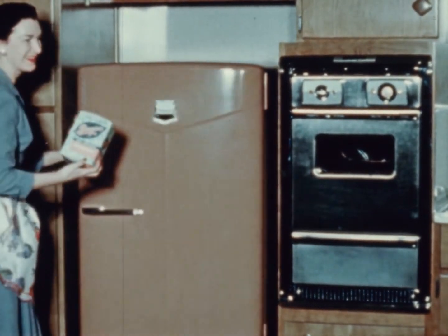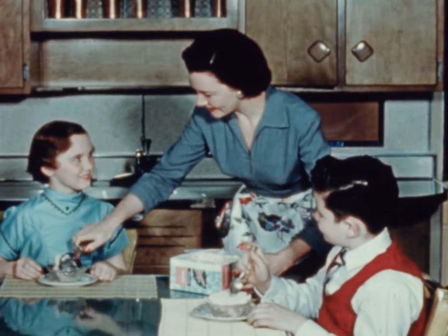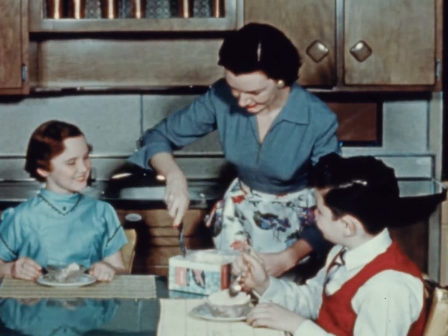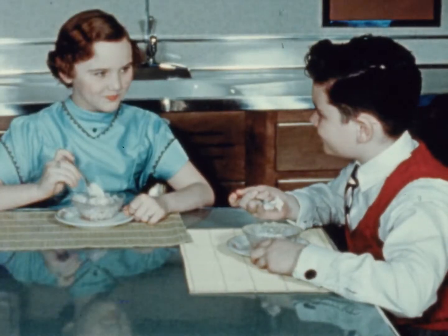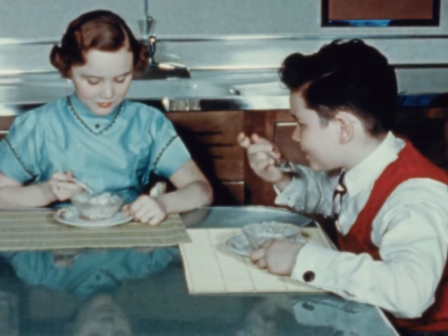Incidentally, I hope when I get home tonight, I'll find the same delicious treat that millions of housewives will be dishing out from those money-saving half-gallon containers. Good old Breyers ice cream.